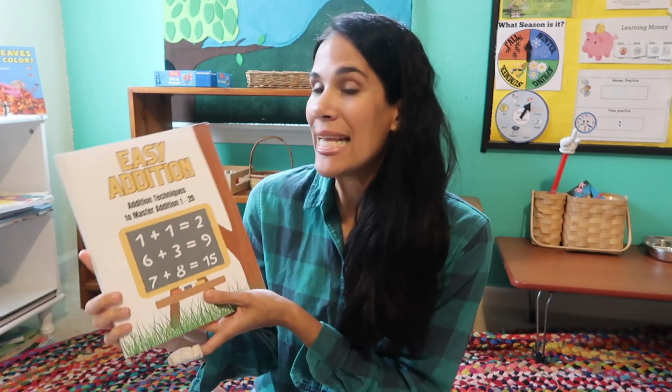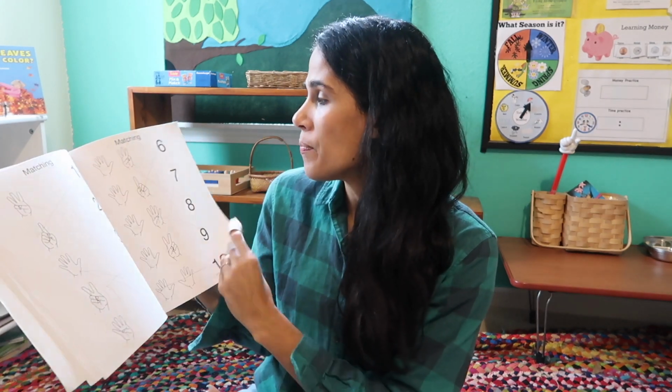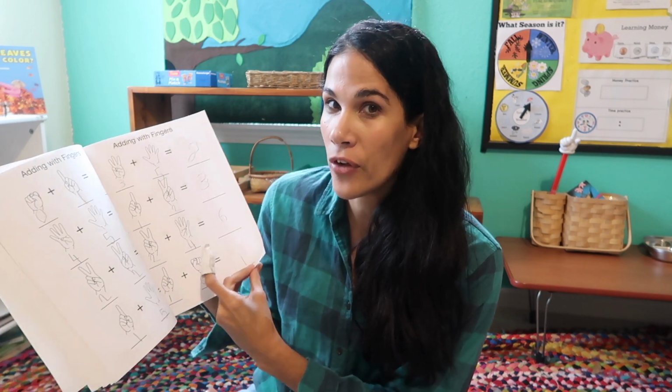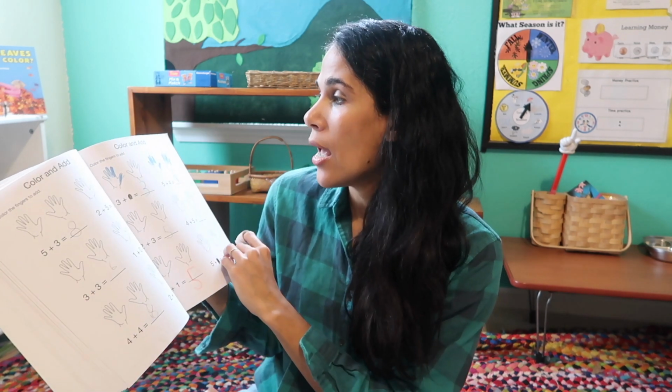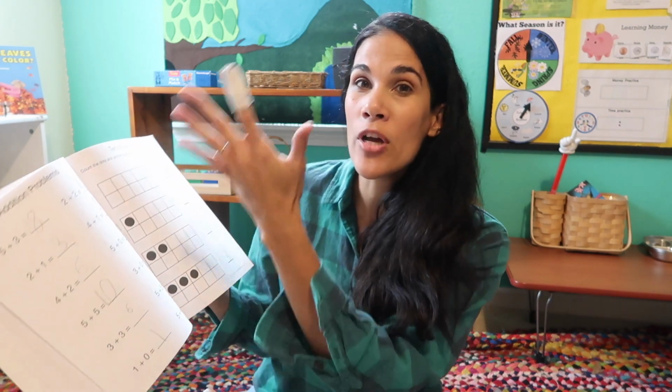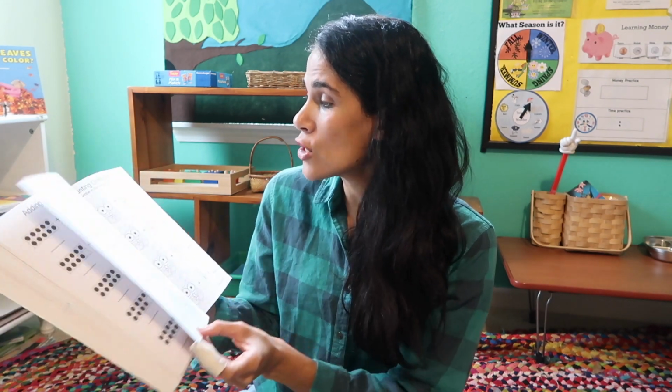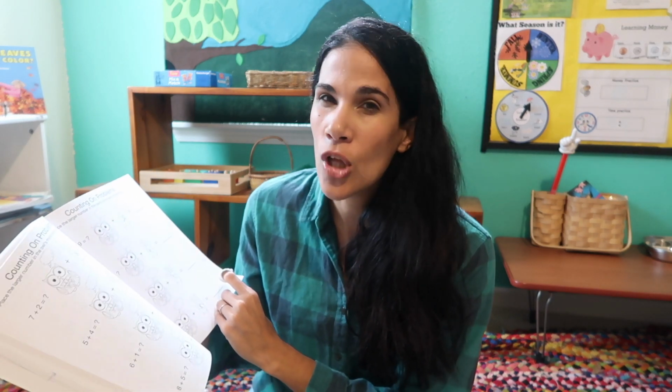Then we have some supplemental addition and subtraction books, and I don't know if you guys have heard of these, but these are great. This one's easy addition, so it's going to help your children learn the concept of addition. It's going to start really simple with number recognition. Then it's going to move on to working with fingers and really visualizing that number and adding with fingers, because that is how it's easier for children. Then it moves on to 10 frames, moving up a level and moving away from fingers. So it's just a great book. And then it introduces addition techniques where the child is learning how to add by counting on, and by learning how to do the doubles and the doubles plus 1.